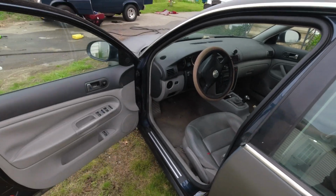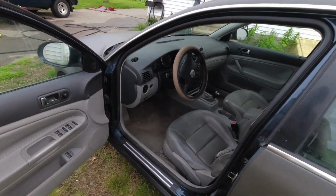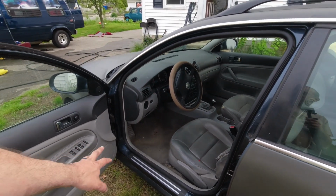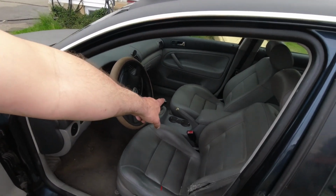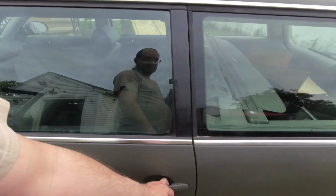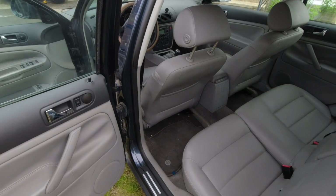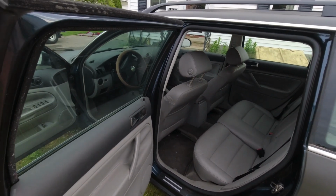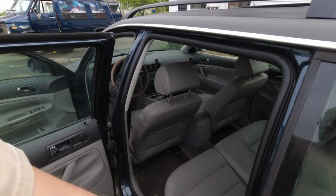The interior, I completely cleaned everything. I haven't done the carpets yet because I can't find my vacuum, but I've scrubbed everything in here. I still have to replace the shifter button, but I can't find it right now. I put it down somewhere and I've lost it, but cleaned all in here. This all looks a heck of a lot cleaner and nicer in here.